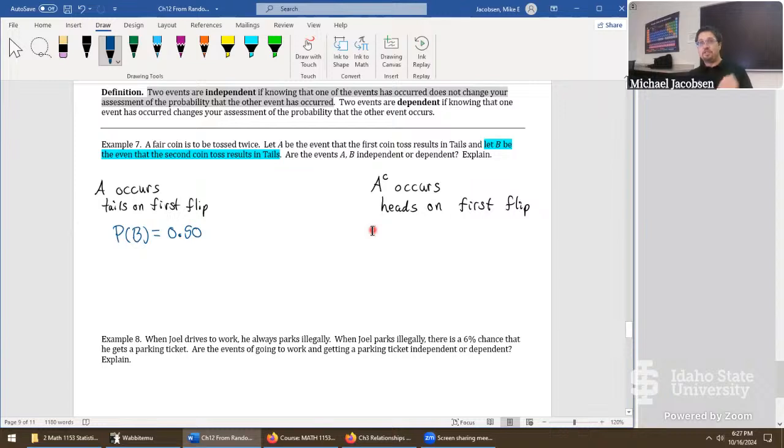Likewise over here, imagine you flip a coin once and you got heads. What's the probability of tails when you pick up that coin and flip it again? Exactly, no change. So it equals 0.50. And so that's what we mean by independence. We looked at two situations: A occurs here, or does not occur over here. But either way, the probability of B is exactly the same. Reading the definition, two events are independent if knowing one of the events has occurred does not change your assessment of the probability of the other occurrence. That's still 50%, no matter what happens to the probability of A.